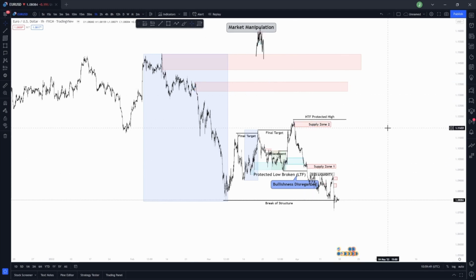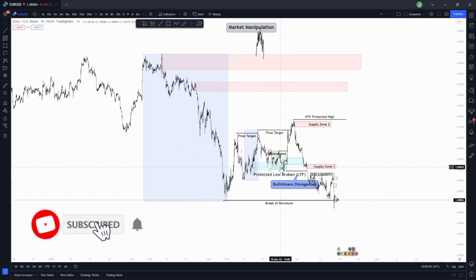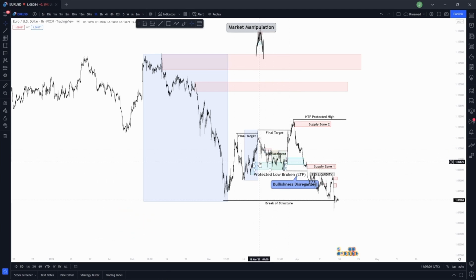Now the reason I know that is unlikely to happen now is because after the midterm bullishness, we then broke this protected low, so the previous correctional wave when that set the low and it became the protected low. Price actually ended up trading through it, disregarded this demand zone. But then what gives me that full confirmation that we are continuing bearish from now is because we've broken this structure. So the low that was previously set has now been broken.